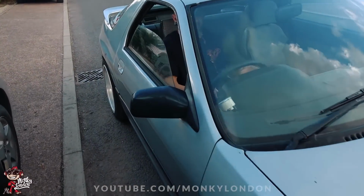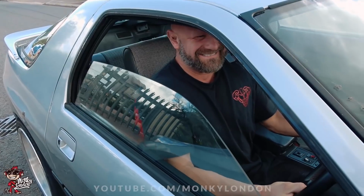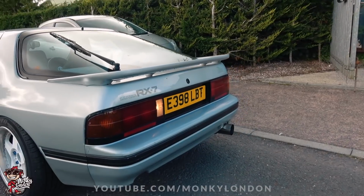You look quite tight in there. We've got to sort out this power steering. It's horrendous, isn't it, man? It's really bad.